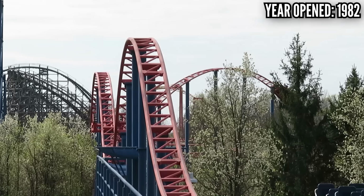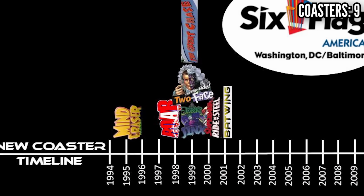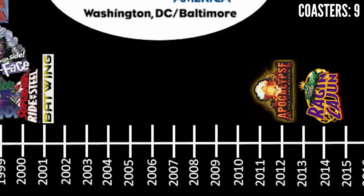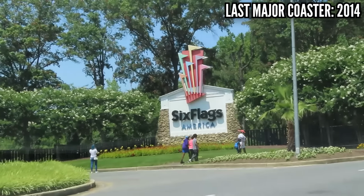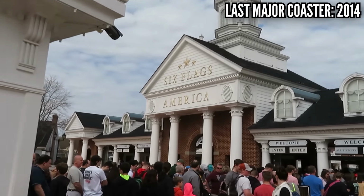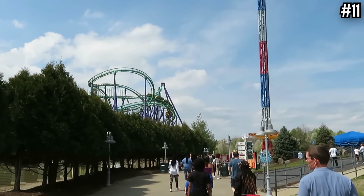There was a time when Six Flags cared about this park. Between 1998 and 2001, they added 6 new coasters, but since then, they have 2 relocations and that's it. The park is in a good location, near Baltimore and Washington, so I don't know why Six Flags stopped caring about this place. They do have a nice collection of coasters, and that really saves the park.